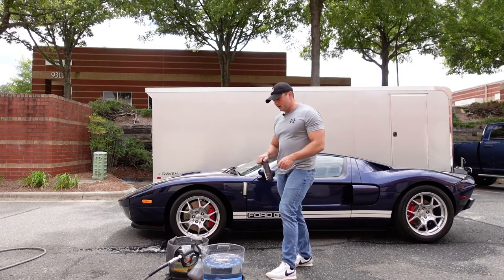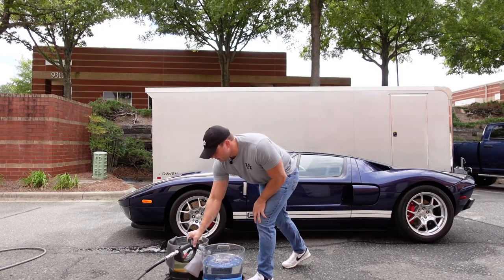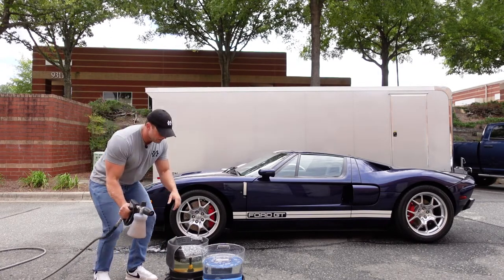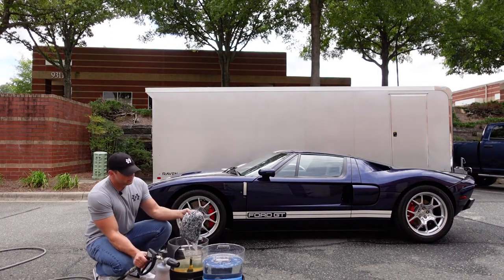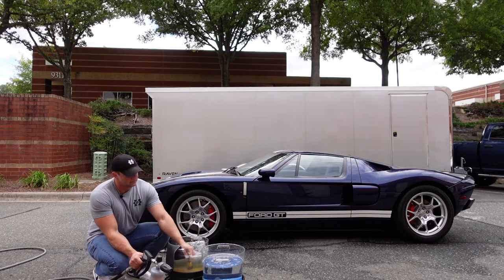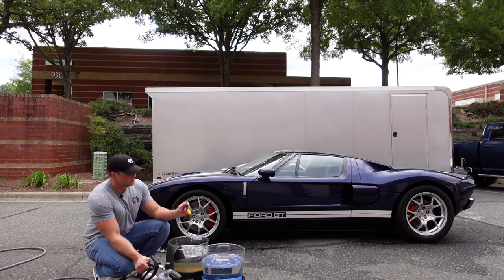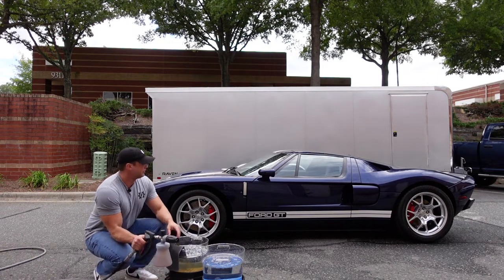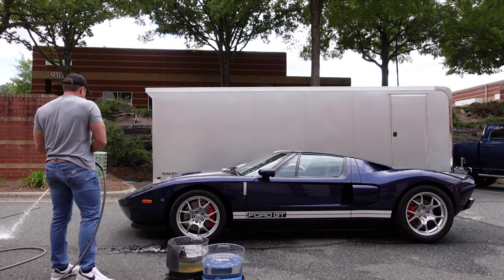So I'm going to get started by foaming it down with Baltic at 10:1. Some of the tools, I'm not using a ton of different ones, but I'm going to be using his microfiber wash pad, the shorter soft touch brush, and the Wax It clay cloth here. So start by foaming it down.